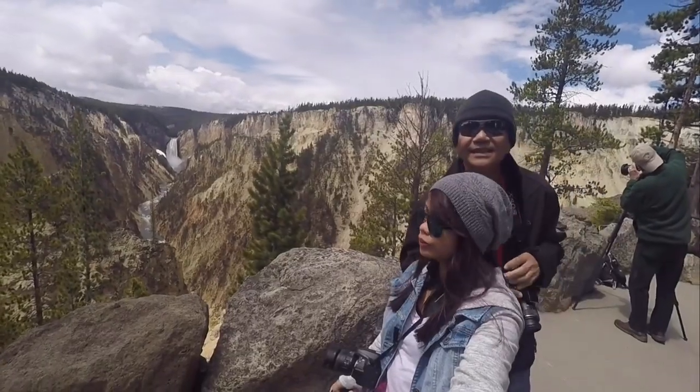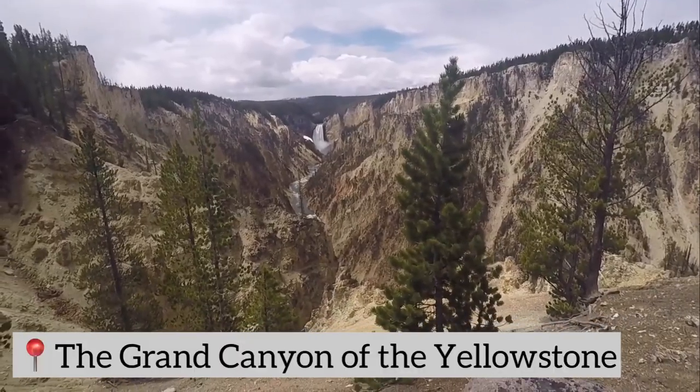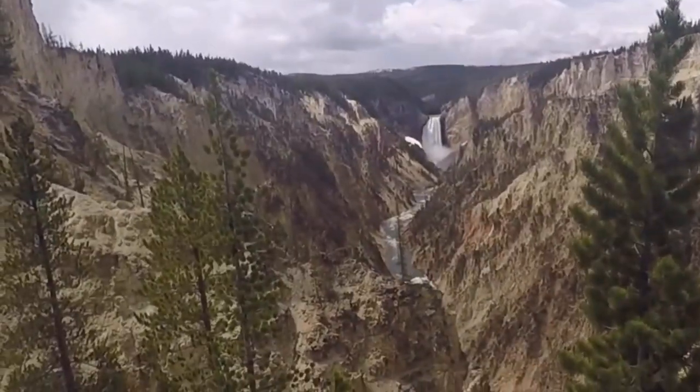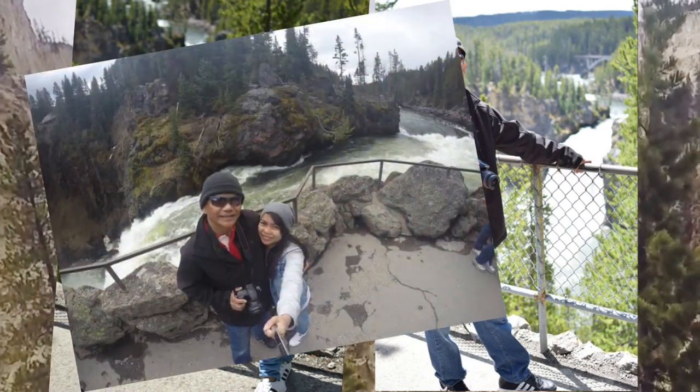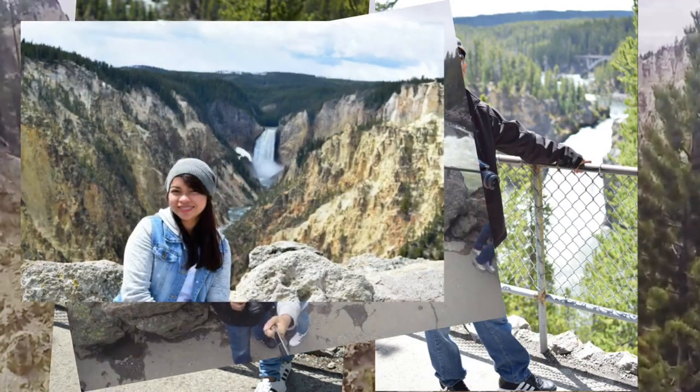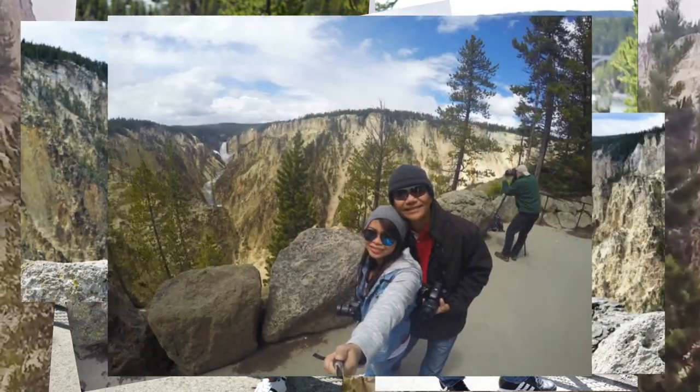We are here at the Grand Canyon of the Yellowstone. This is a popular place here in Yellowstone National Park. The colors in the canyon are also a result of hydrothermal alteration.